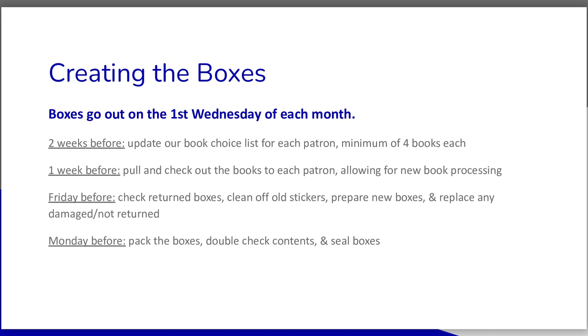So 2 weeks before, we go through the spreadsheet, which we'll go over in a minute, and I pick four book options for each person to give me a variety, to make it easier when it's time to pull them. Sometimes books aren't available. They're still checked out, or it just didn't pop in our system that they've had it before. So having it narrowed down to four books makes it a little bit easier and facilitates the process.